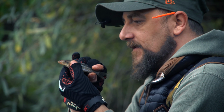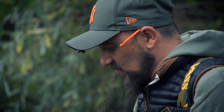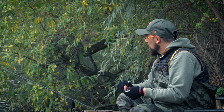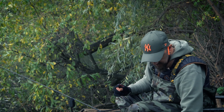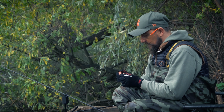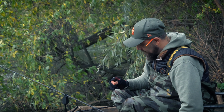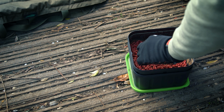3rd gudgeon of the day. You can't really get much better than that, can you? We've got to ask for more than that, surely. We will though. A big perch, please. So, number 6. We got our 6th fish. Can we get double figures? Or are we pushing our luck? We'll soon find out. Another couple of maggots on the go. That one's dead. We don't want to use that one.